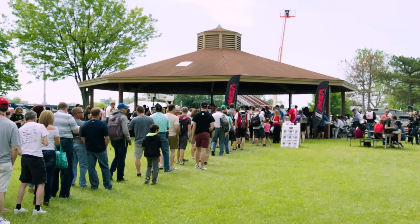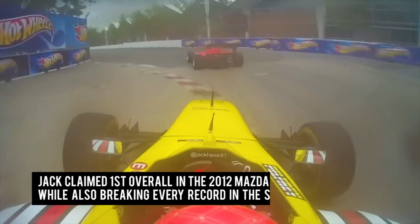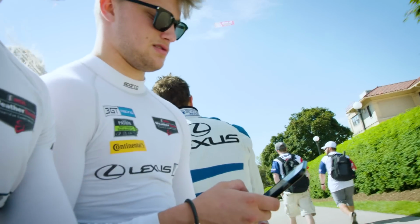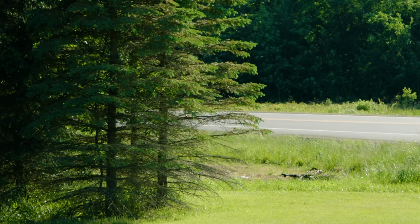First met Sage in 2012. We were racing Star Mazda together. We finished first and third that year, but we were always dip and tuck, racing each other. He'd win a few, I'd win a few. Both of us now racing for the same team, working with Lexus, 3GT, and living together.